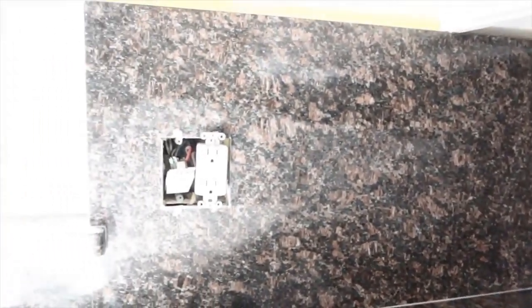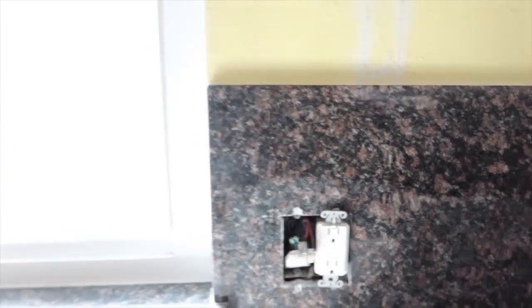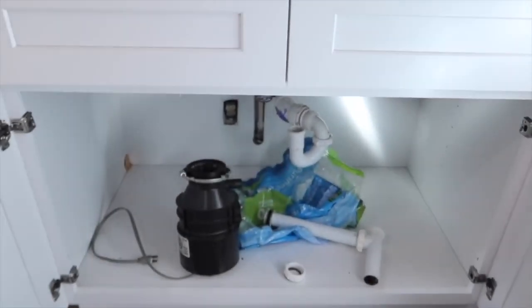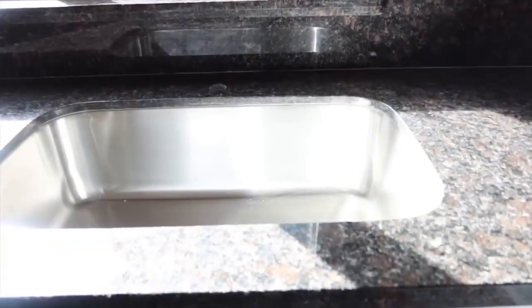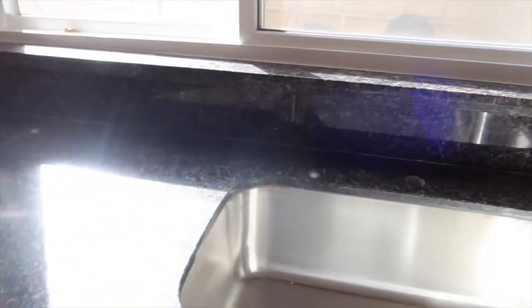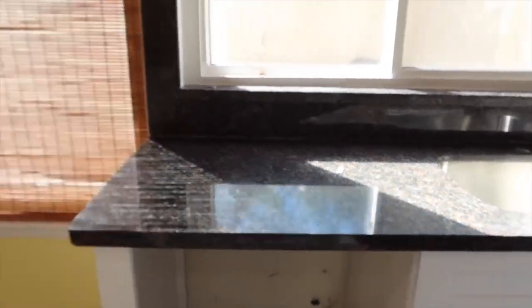Look at that. As you see, the electrician is here right now because he's about to connect the sink, and he's got the garbage disposal right there. So the sink should be put together today, and hopefully I can cook a meal in my house because I haven't eaten at home in about a week now. And so that right there is that.